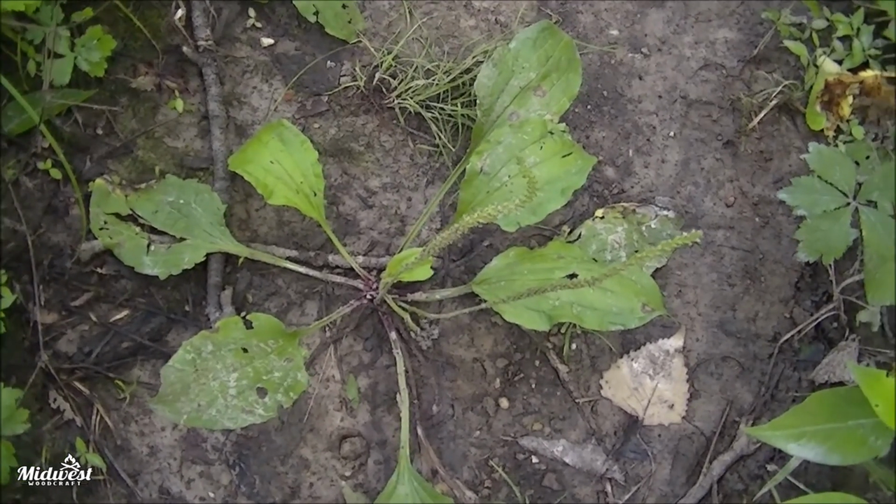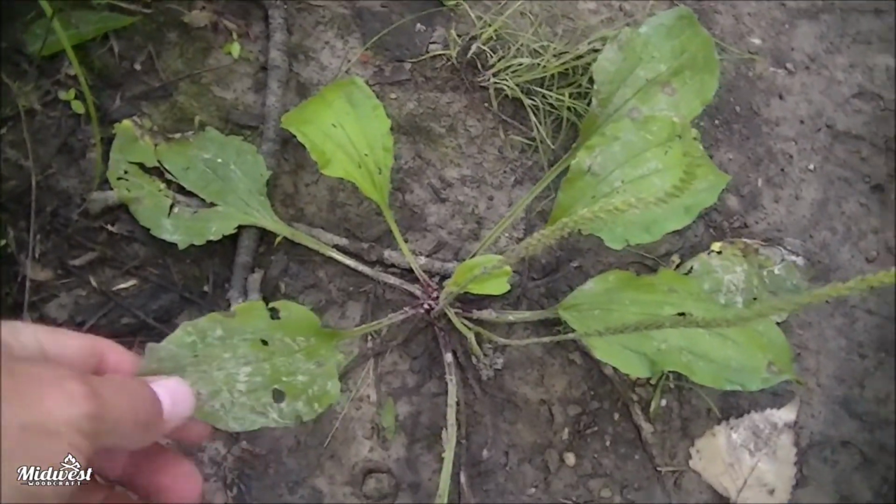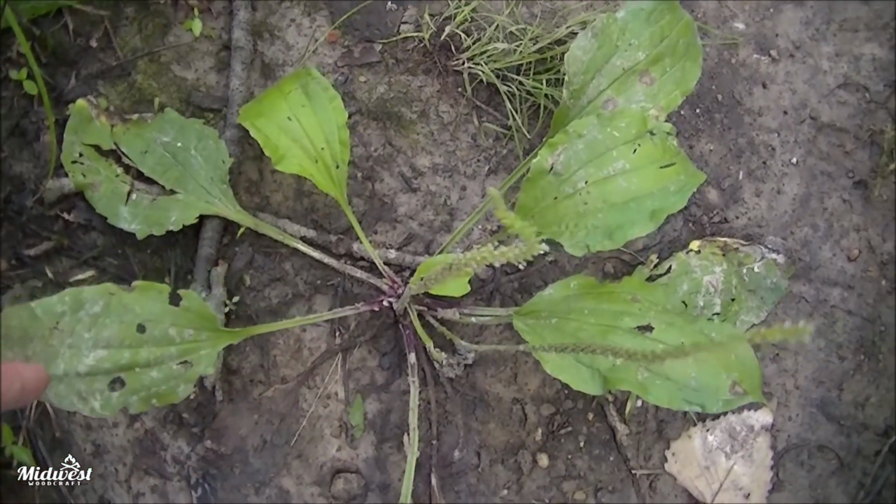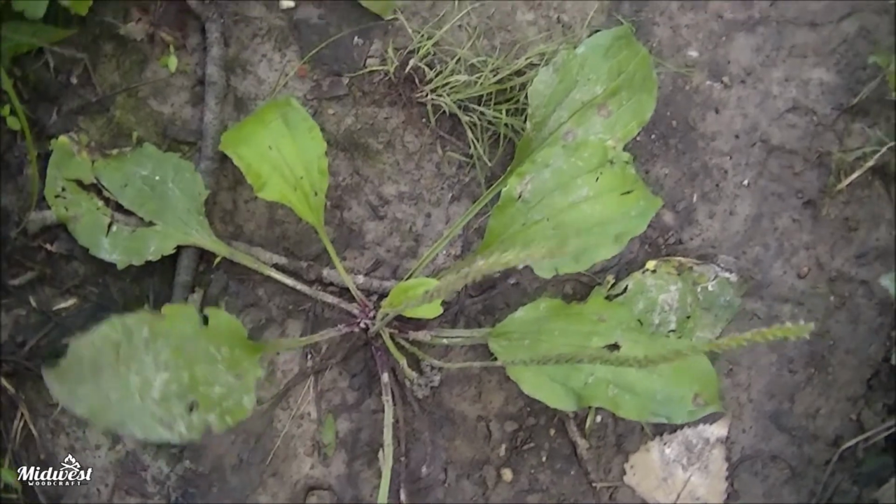Got some common plantain here. Antibacterial, really good for use as a poultice. A lot of other good medicinal and edible uses for that.